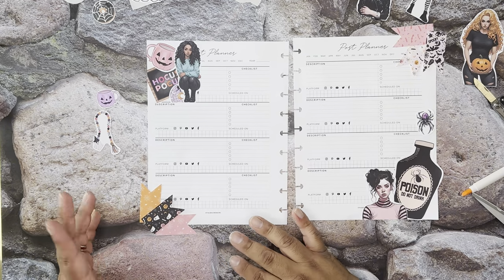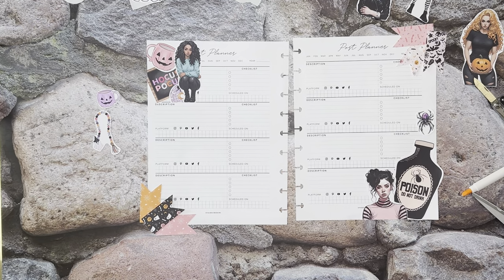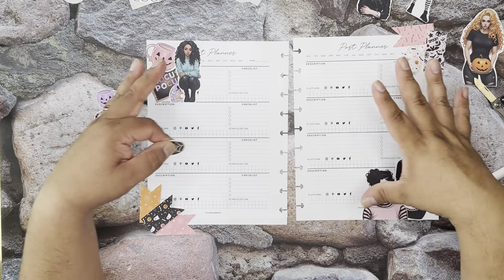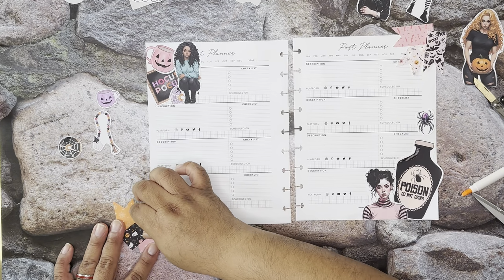I don't ever know how to use these things. I'm just kind of winging it. You know what I mean? I don't want to do too much on the inside, but I can do the outside part, if that makes any kind of sense.